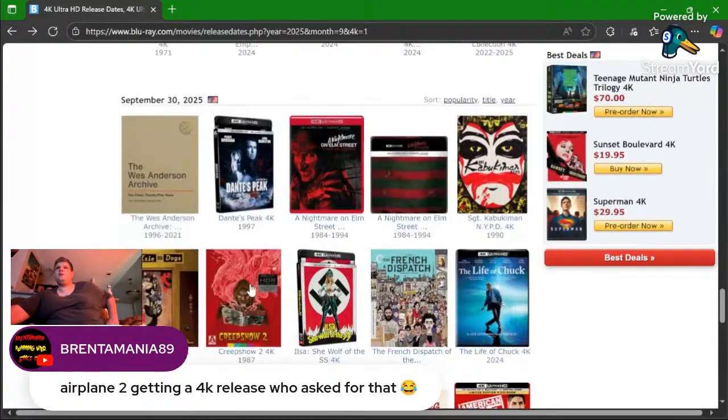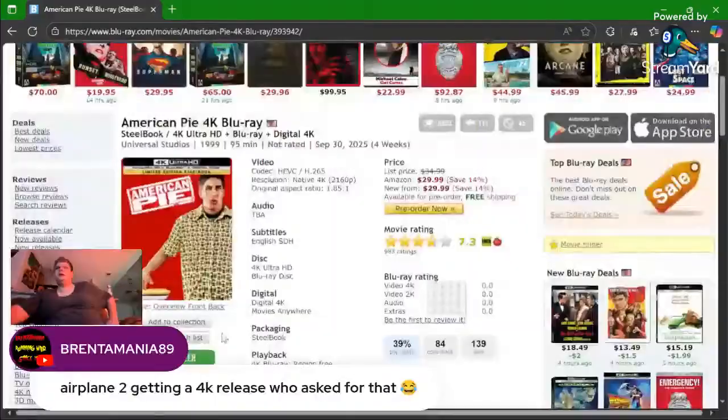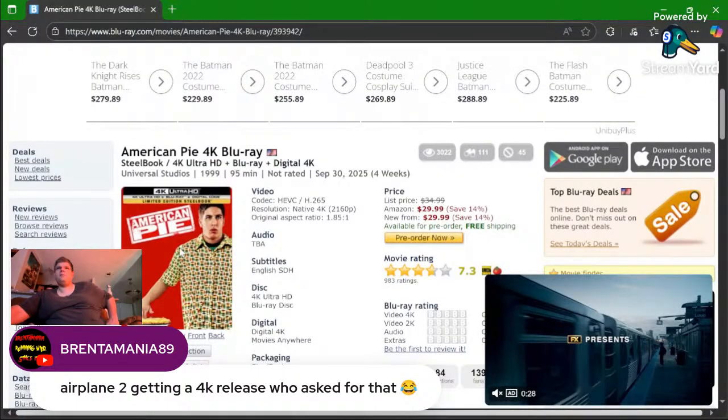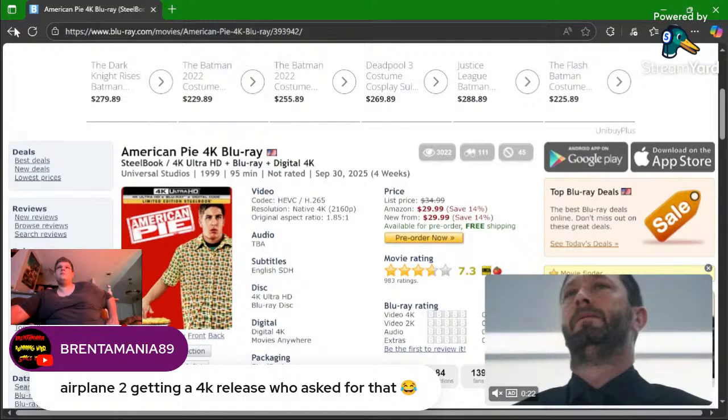And September 30th, this is what everybody's excited for, the dates for the Elm Street 4Ks. So then we got American Pie coming to 4K. Wow. Okay, so we got a Steelbook for American Pie coming out. I do know that I believe it was the UK that got a Steelbook or releases for some of the American Pie movies. So yeah, there's that. It's coming out on September 30th as well.